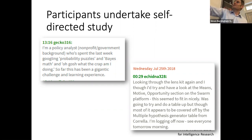And you can see this. These are just things I've screenshotted out of the chat sessions. So this one is interesting here, Gecko316: I'm a policy analyst who spent the last week Googling probability puzzles and Bayes math, and oh gosh, what the crap am I doing? So far, this has been a gigantic challenge and a learning experience, right? So here's somebody who clearly has been given a challenge and has said, well, I'm just gonna go out and try and learn about this stuff and figure out how I can do it.